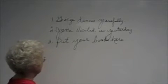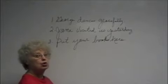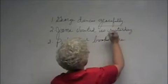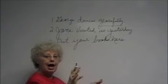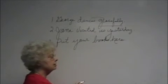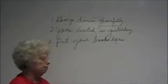Okay, the first one says, George dances gracefully. Now, if you'll notice, gracefully tells how about dances, how George danced. So that would be an adverb.